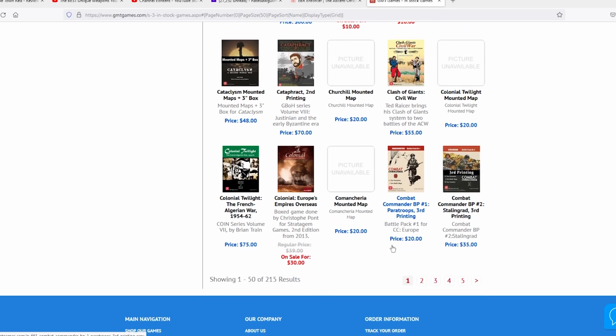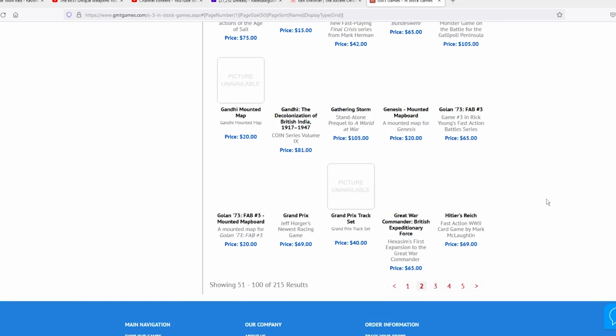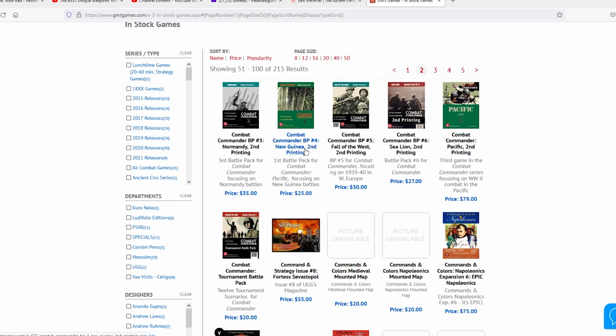Combat Commanders. A few of those are on there. Command Sharia Mountain Map, which would be nice because I do have Command Sharia. Colonial Twilight, which is another one of the COIN series. Let's take a look at page 2. And for some reason, it doesn't scroll me back up to the top. It always leaves me down there.